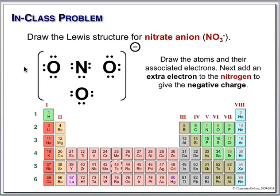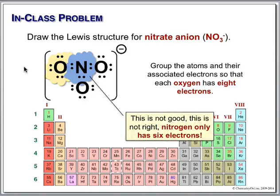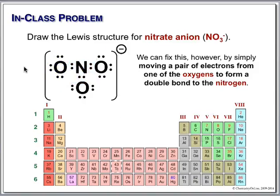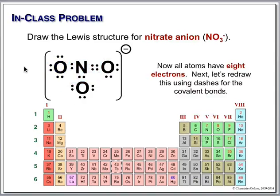Therefore, I'm going to grab one pair of electrons. Well, nitrogen here is at 6. That's not good. So what I'm going to do is take one of the pairs from an adjacent oxygen, and I'm going to move them in, like this. Now we're going to have two electron pairs in between. Everybody now has 8: 8 on the nitrogen and 8 on all the oxygens. So we can say that this is the structure then for nitrate.